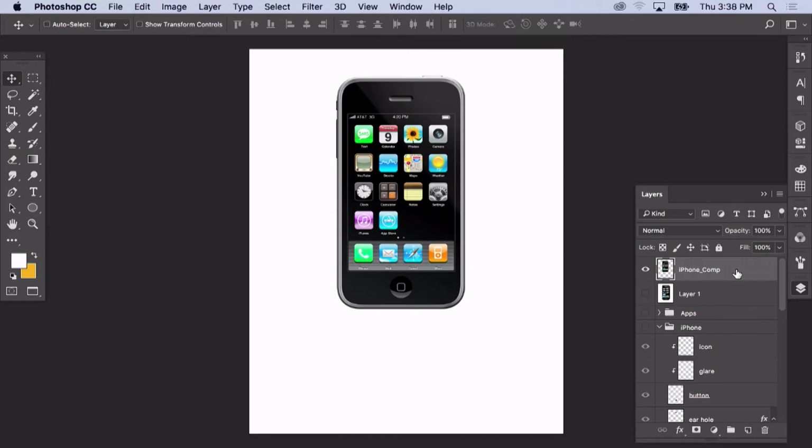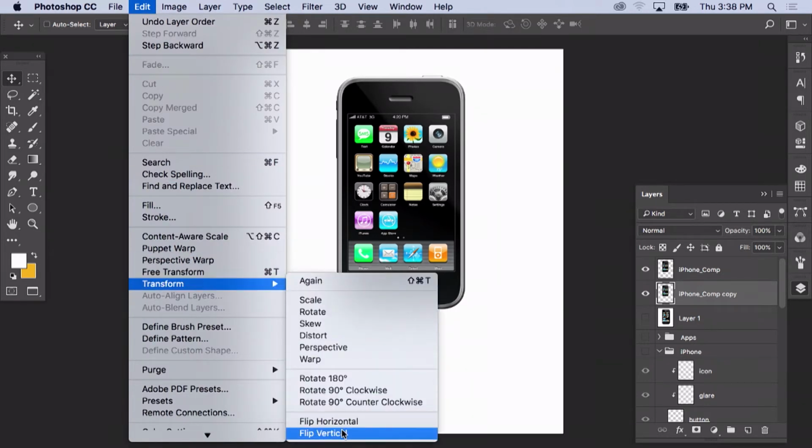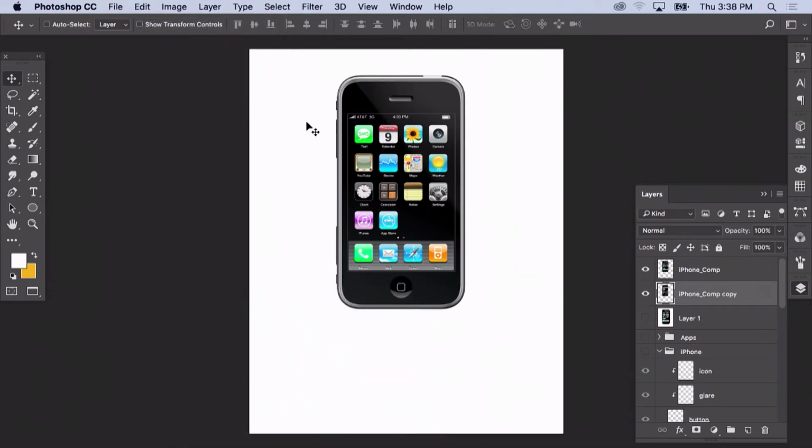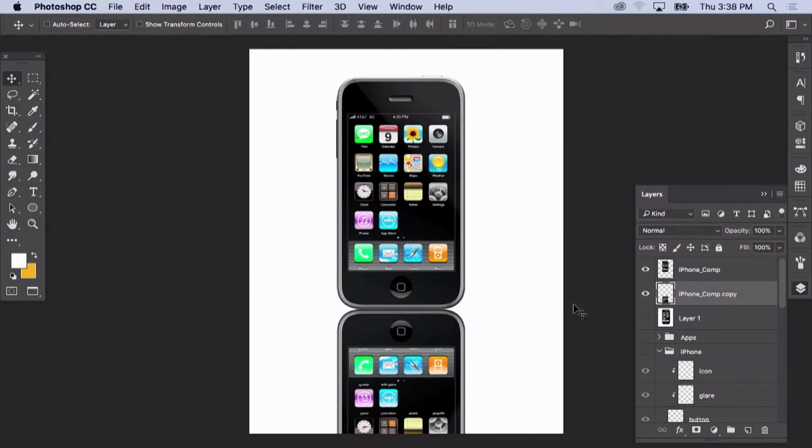I'm going to duplicate it on itself right behind. The one in back, I'm going to do a flip vertical. And I'll move it down directly below. Now I'm going to bring down the opacity just a little bit because it is a reflection. And now I want that reflection to kind of fade.